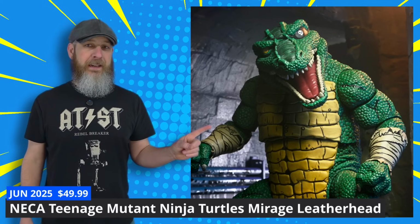I do believe the Mirage Leatherhead has roamed a display or two over the past year, because I remember thinking, oh, it doesn't have those Leatherhead attributes. I mean, yeah, it's an anthropomorphic gator, but it doesn't have the hat, it doesn't have the vest. I don't know what he sounds like. Does he have the accent? I don't know. We all have our certain mental images of characters, and while this is kick-ass, I'm not familiar.